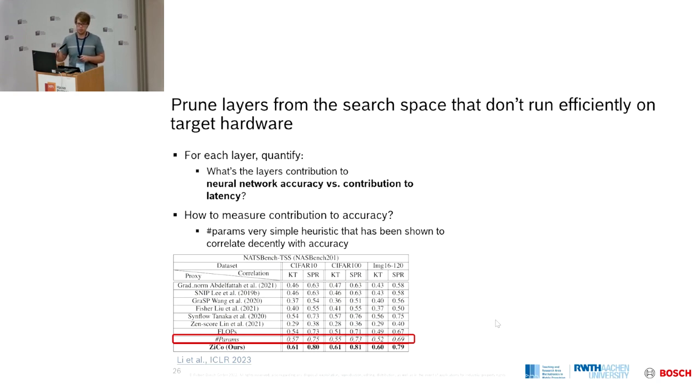And so what we do here is the very simplest and stupidest thing you can do, and that is we just look at the number of parameters of a layer, and we use that as a proxy for measuring the contribution to the accuracy. And this is actually reasonable, I would say, because when you look at recent papers on zero-cost proxies, it turns out that simply counting the number of parameters is actually a pretty good proxy for the performance of your neural network. It actually outperforms many of the zero-cost proxies across some benchmarks there. So it's a reasonable choice.